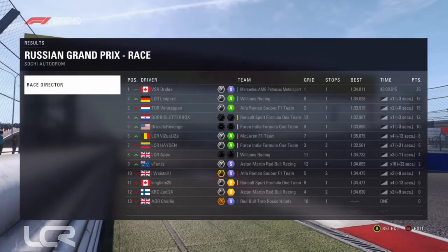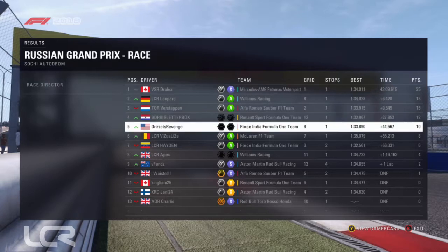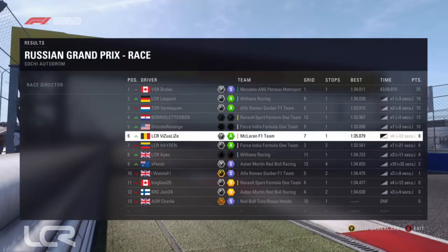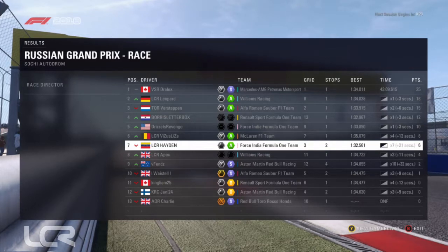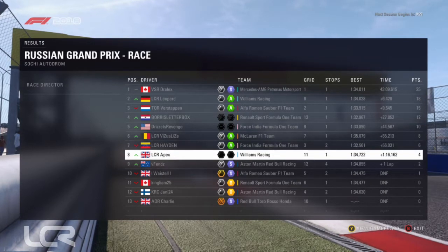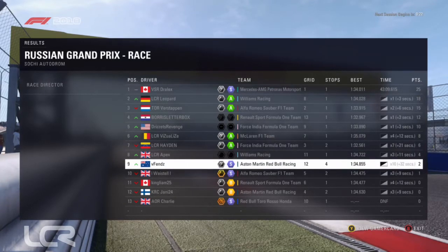But there is your order for you. So Dralex wins ahead of LCR Leopard. Verstappen comes home P3 with Boris in the MP4. Jules French in the end comes home P5 with P6 for LCR. And Hayden, due to 21 seconds worth of penalties, as Smith correctly predicted, comes home in 7th position. P8 in the end for LCR Apex, and finally Defense comes home P9.